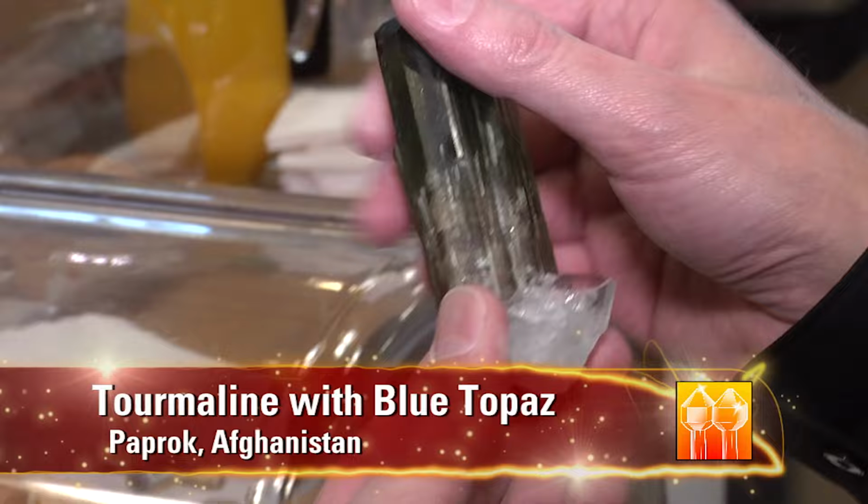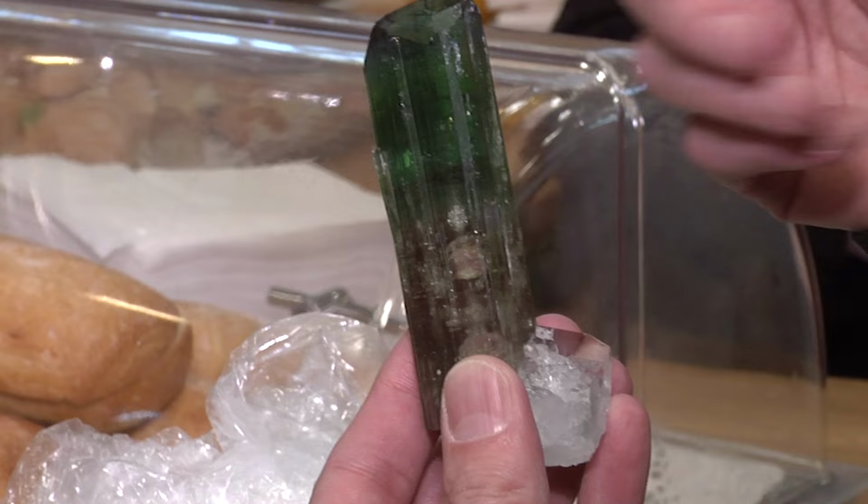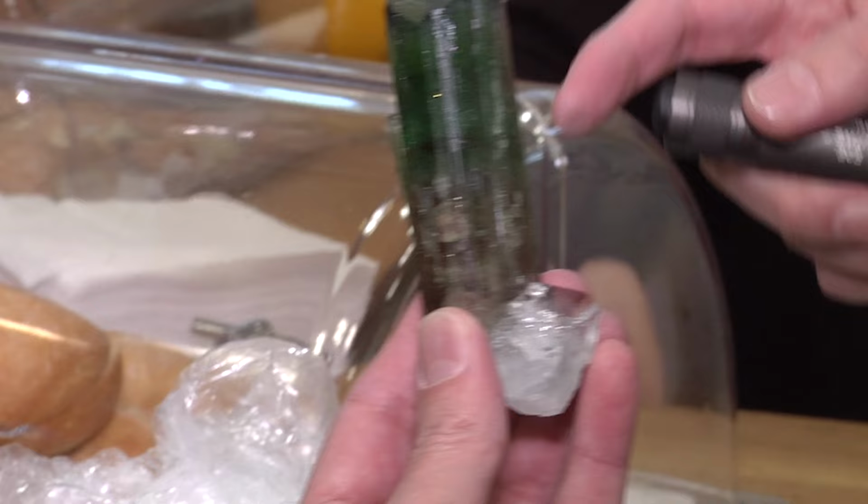I have collected tourmalines for a long time. Have you ever seen it before? No, not with Paprock directly in contact. But any locality with a topaz touching the tourmaline? I have some from Brazil in my collection, but not from Paprock. It's the first time I see that.